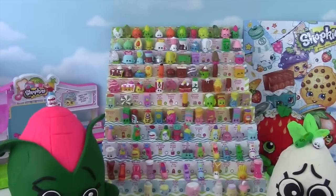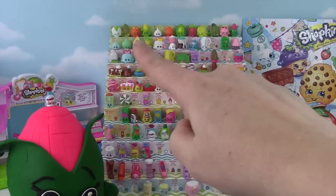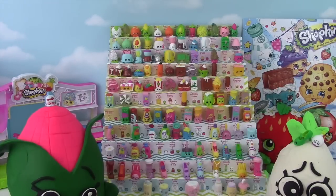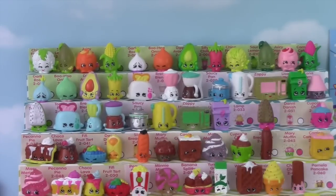Yay. You know what else is cool about this? Zappy microwave is in the second row right there. We have a completed top row. This completes our second row. Yeah! Check it out, guys. We have so few holes left. Oh my goodness. This is getting really exciting. We have two completed top rows. I'm so happy.